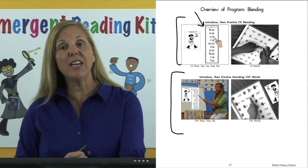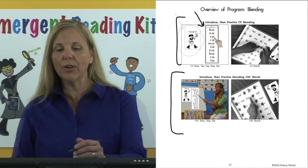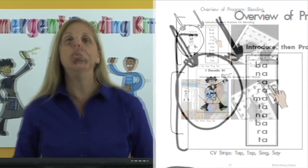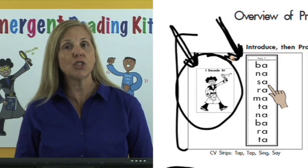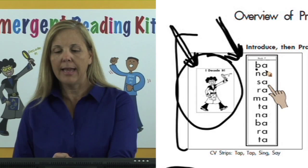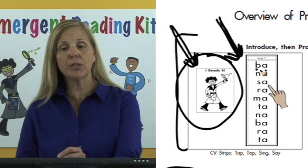Students blend the CV letters using a process called tap, tap, sing, say. The teacher will say, boys and girls, remember what our puppet is telling us to do, to blend the letters together. And when we see the two-letter blends, we will use tap, tap, sing, say. My hands are showing a cue. Tap, tap, meaning when I point to a letter, you say the sound. B, a. When I sweep, you sing it. Ba. When I make a straight line under, you say it. Ba.